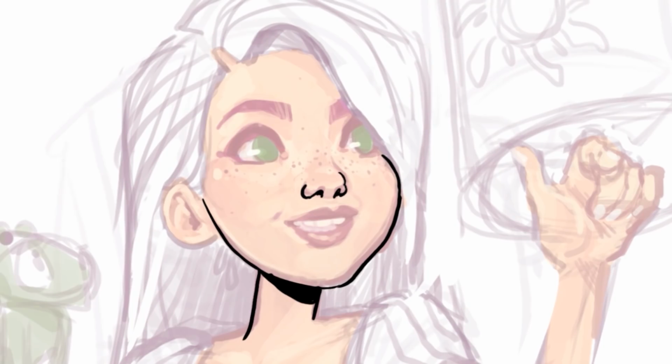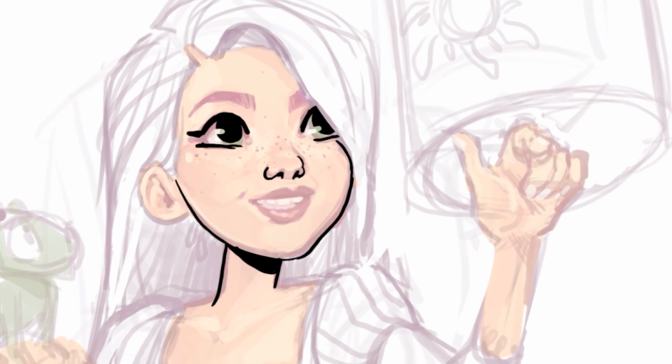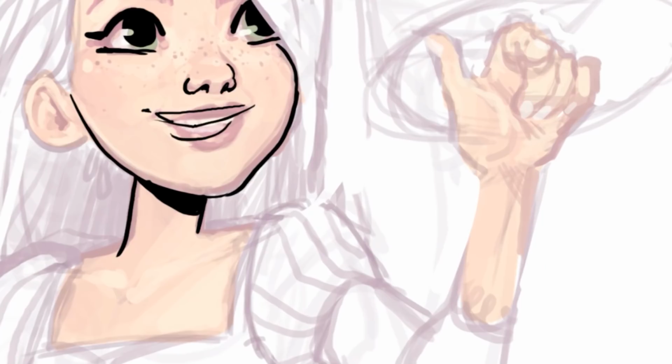Now I do think that this made my art style look a little bit more similar to the Disney animated art style than maybe it has in the past, which I'm okay with for one reason, and that is because I was trying to make it look like Rapunzel. So it's still in my art style, but it's closer to looking like Rapunzel.